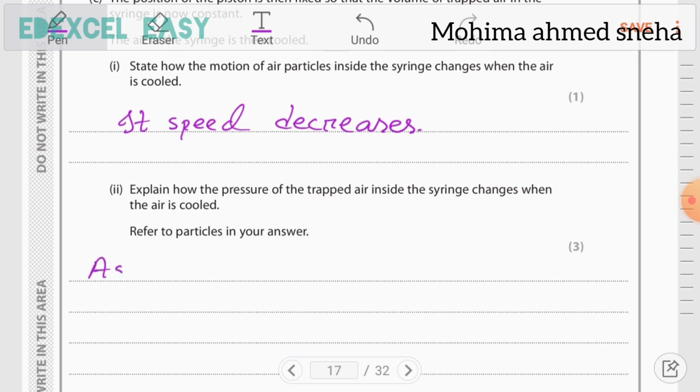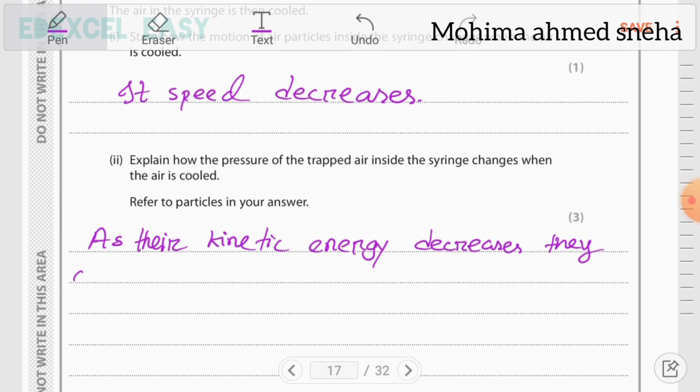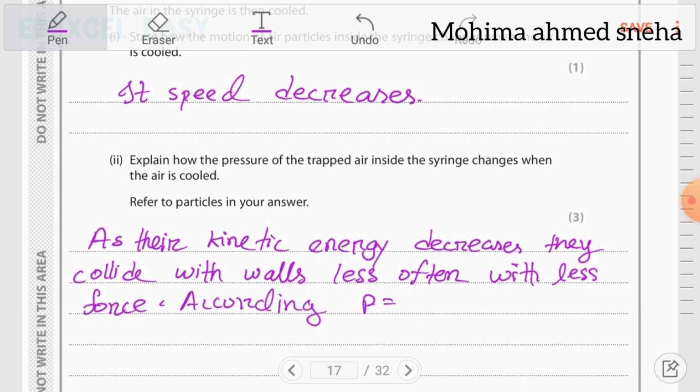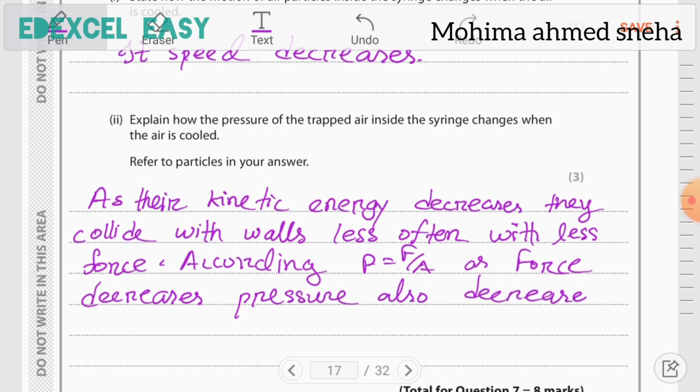So let's write: as their kinetic energy decreases, they collide with the walls less often and with less force. According to pressure equals force divided by area, as force decreases, pressure also decreases. And with this, question number 7 also ends. Moving to question number 8.